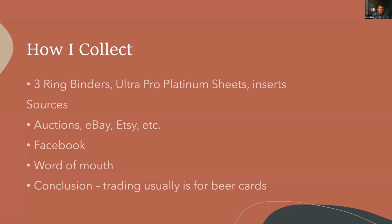And I look at auctions like most people, eBay, Etsy, to get cards. Facebook has a number of pages, word of mouth. The trading I usually do is with beer cards. I find that people aren't as much into whiskey or bourbon cards for some reason.